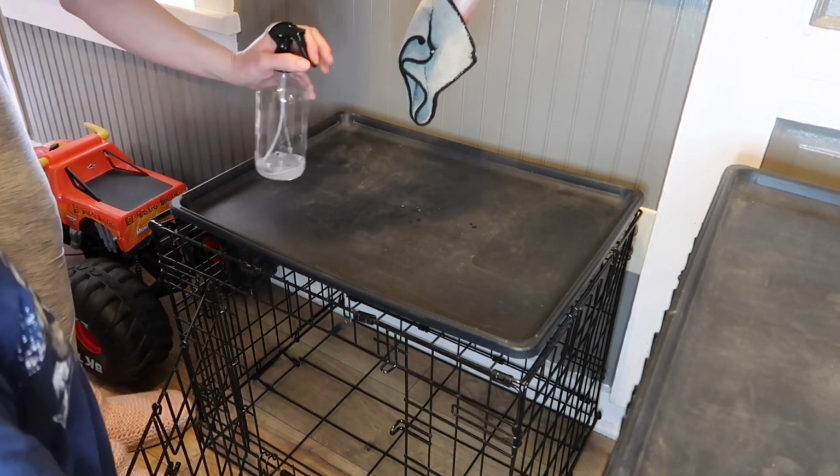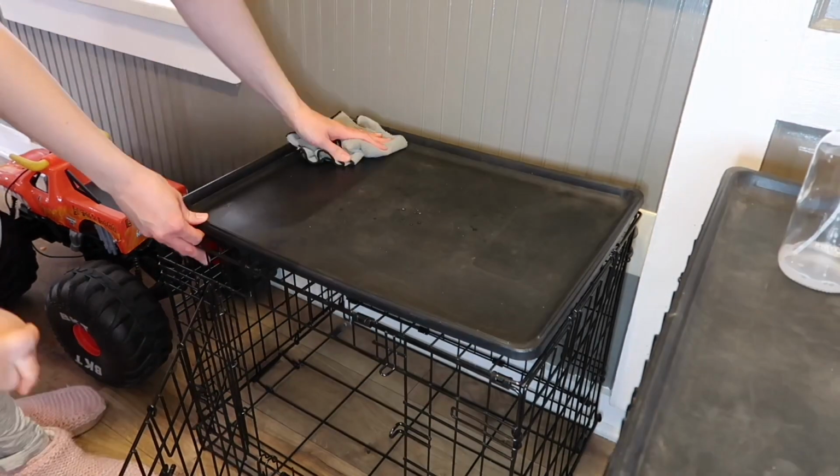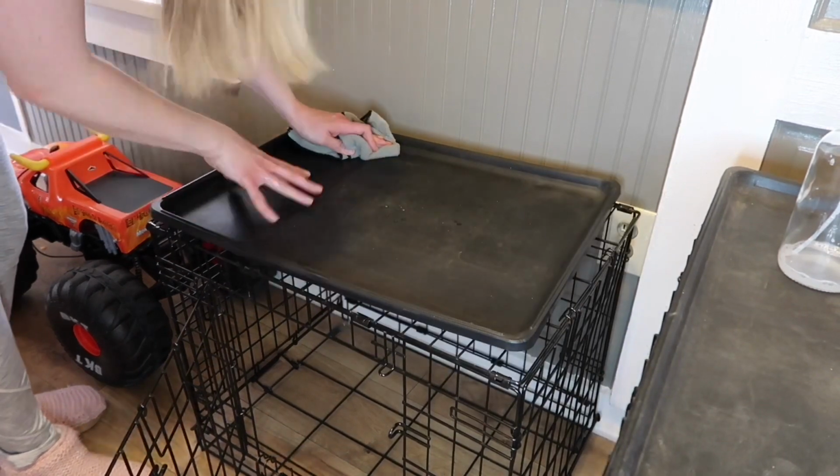Okay, I help you. Wheelies, kind of wheels, and you do walkies. Mm-hmm. Oh, my heart. He is the sweetest little helper ever.